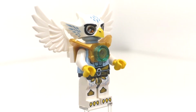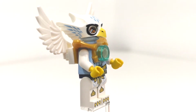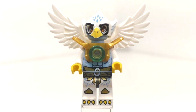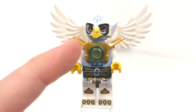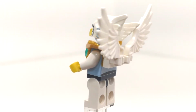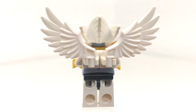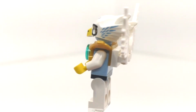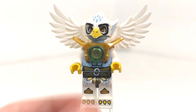I will remove the under the neck accessory in a minute. White arms, yellow hands, which I thought was very odd, but fine for what it is. And then we get this under the neck accessory, which has one stud from the front for one of those chi things, and then from the very back, two studs to hold those clip pieces where we get the wings for the eagle character.